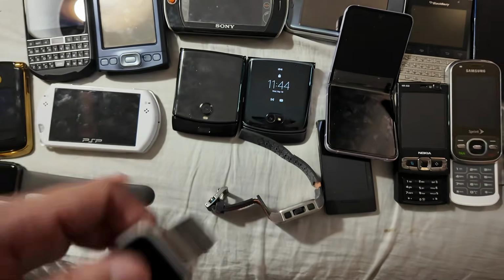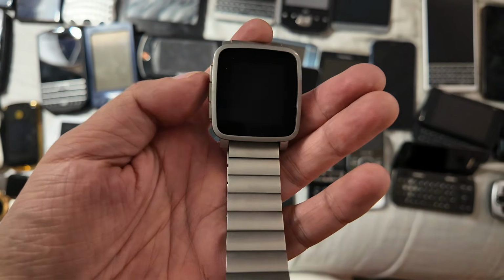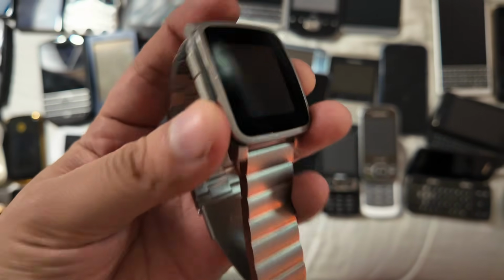And then some other smartwatches, the Pebble Time Steel from 2015. Pebble is like a pioneering smartwatch company. They are responsible for making smartwatches popular, actually, and then they kind of died off, unfortunately.